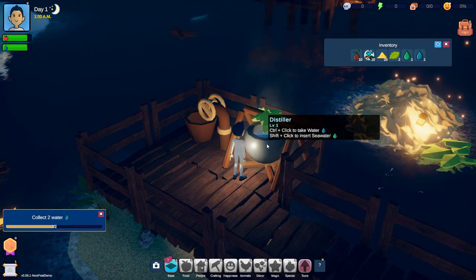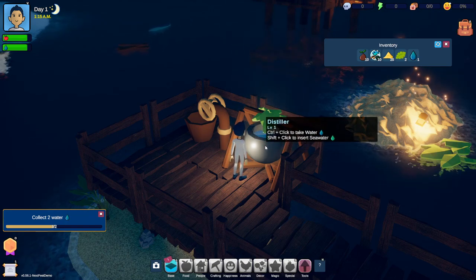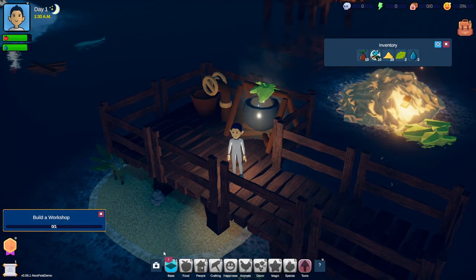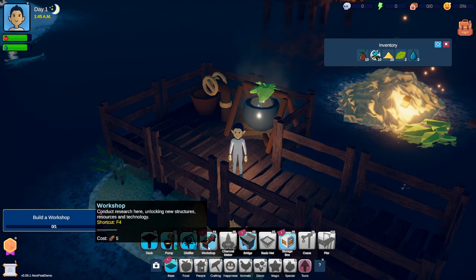Okay. So there's 2 now. Shift click. No, wait, hang on. Okay. Control click, sorry. Shift click was 1 because we only had 1. Okay, control click was 2. Nice. Now we need to build a workshop. Press the 1 key again and then workshop.